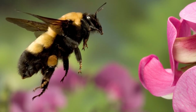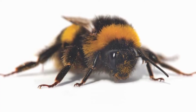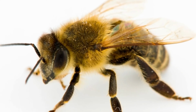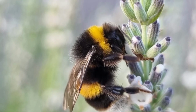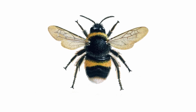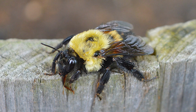What is the difference between a bumblebee and honeybee? The bumblebee and the honeybee are closely related, but they are actually different genera. As mentioned previously, the bumblebee is part of the genus Bombus, while the honeybee is part of a genus called Apis. Although they are part of the same family, there are numerous differences in appearance, behavior, and reproduction. Honeybees also tend to die when they sting.